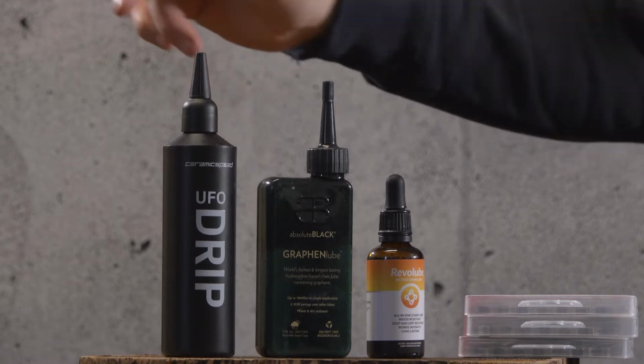Next up, CeramicSpeed's UFO drip, which looks a relative bargain by comparison. £35 for a 180ml bottle like that, which is £194 a litre. Here's what they say about it.